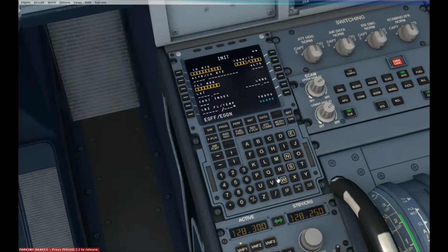It's very sensitive, these switches here. So it's EGFF to EGNN. I'm going to enter that with this button here.